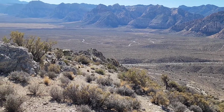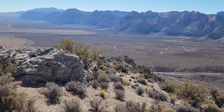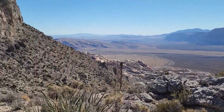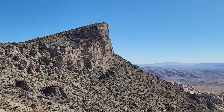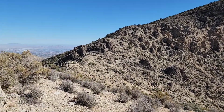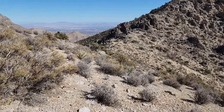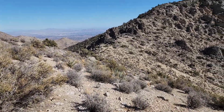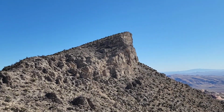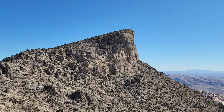Well, we've pretty much made it to the top of this ridge, and you can see the ridge stretching below us. And again, Turtlehead Peak. And now it's pretty easy walk down to the saddle and then up the cliff edge, the upper cliff edge there, to the summit of Turtlehead Peak.